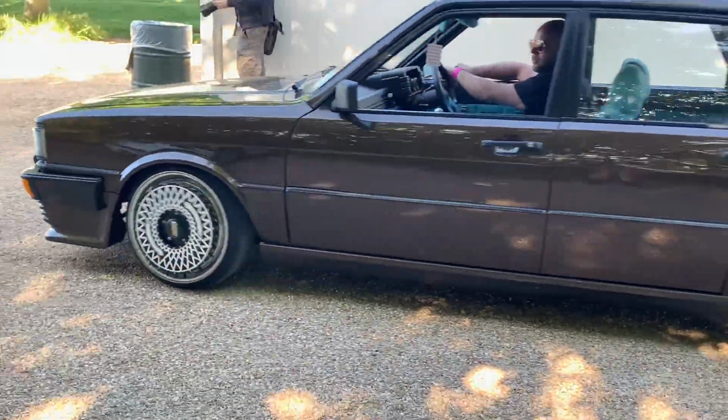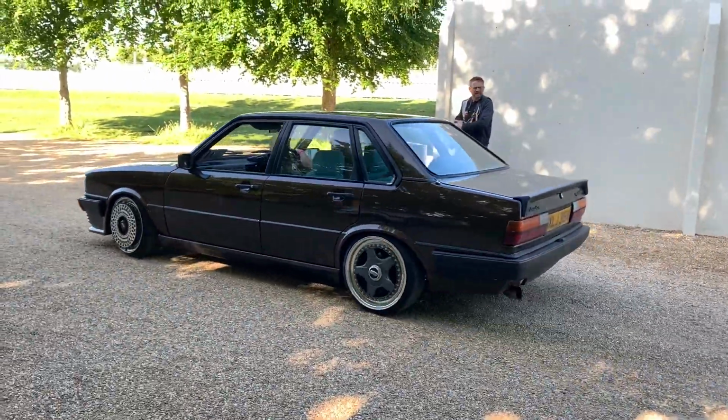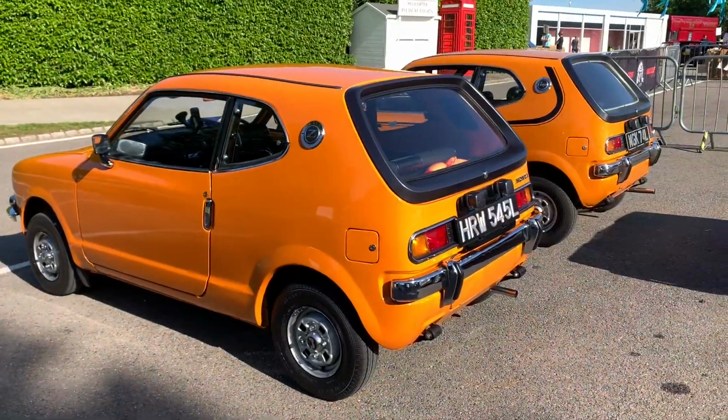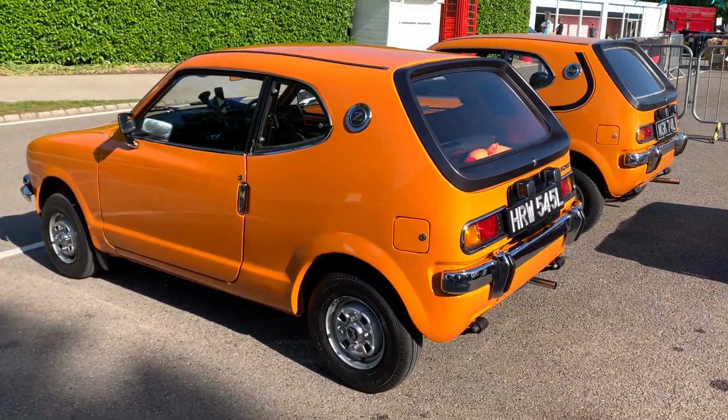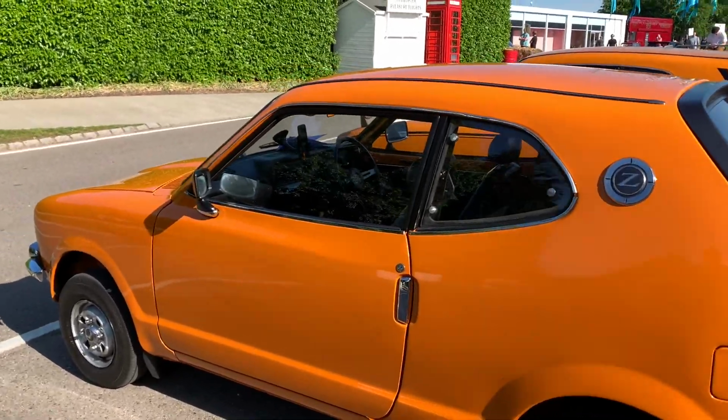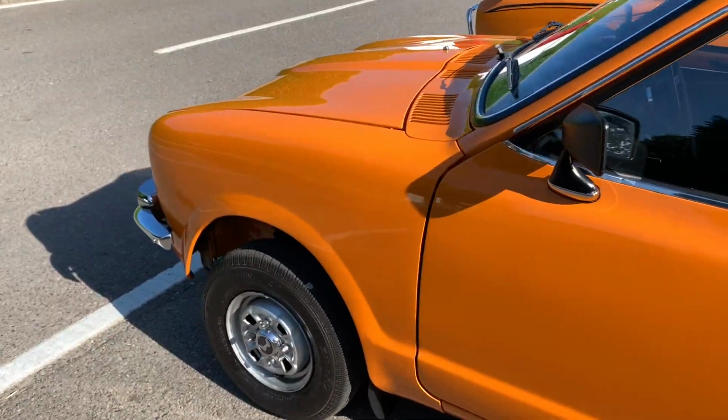Check out those wheels. These are so cool and quite rare. They are Honda something Z. I forgot, but I saw these on an Instagram post.